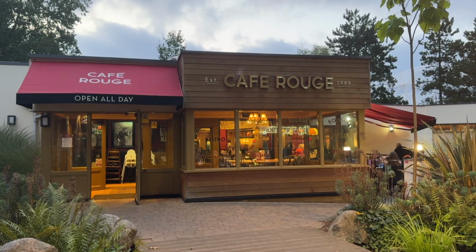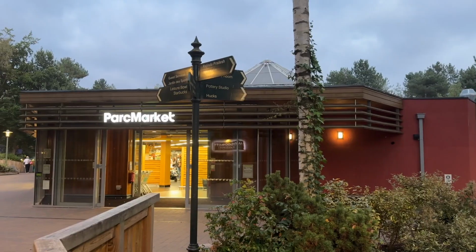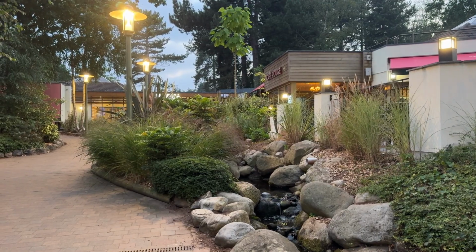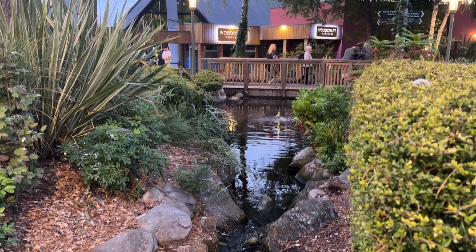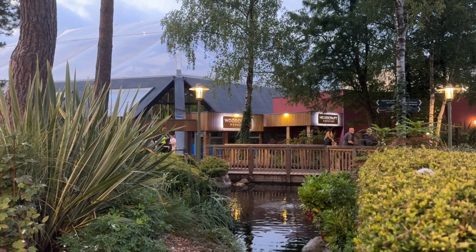So this is the village square right in the heart of Center Parcs. This is where you'll find all the restaurants, for example Hooks, Cafe Rouge, the Bella Italia, some other restaurants as well. Starbucks is here, the park market's there, and it's very nicely presented as well. It's kind of got walkways between, some water features here, and it looks really nice at night. We'll put some shots on we filmed at night, really nicely lit with lights under the bridges and on the side of the rockery and topiary.